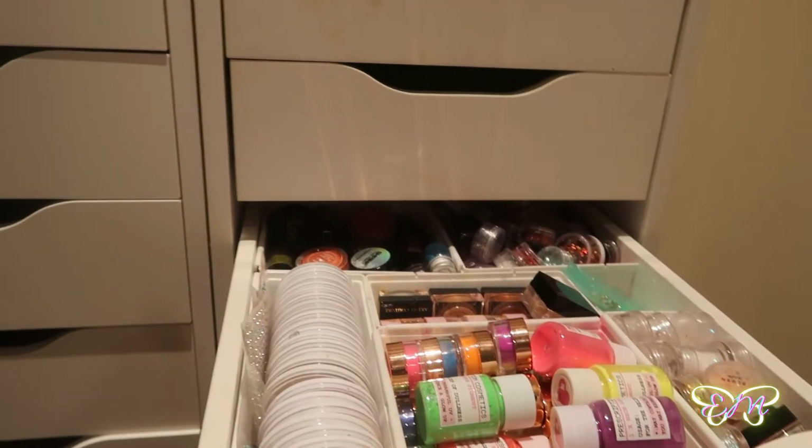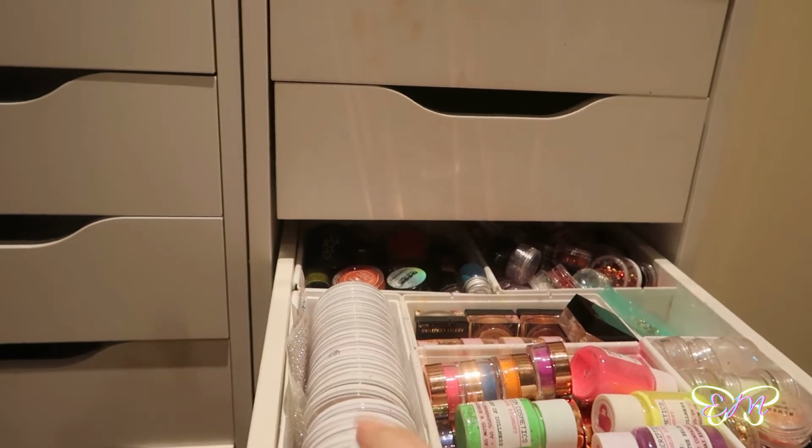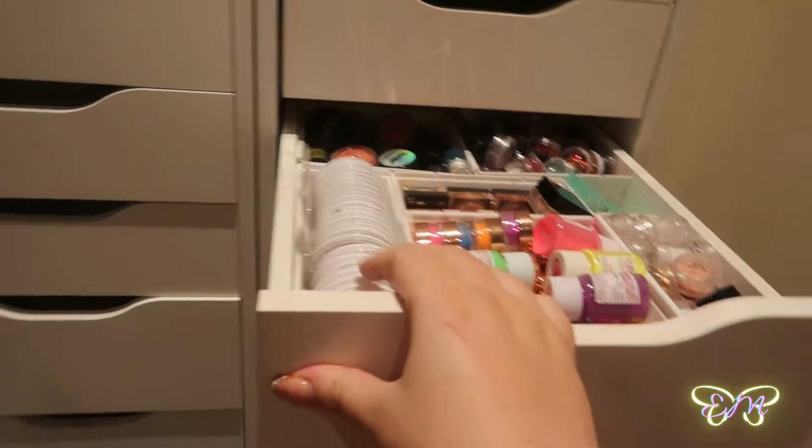Slowly yet surely. And then we have all of my pigments and my gems. So I want to move the gems. I want gems all in a drawer together, so we're going to do that in here. I'm just going to take these Mayron palettes out. That palette's just so big, I don't even know what to do with it. And then I have a little Mayron palette as well, so I'm going to take them out of there.